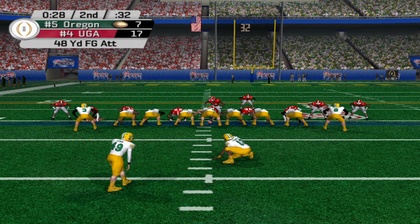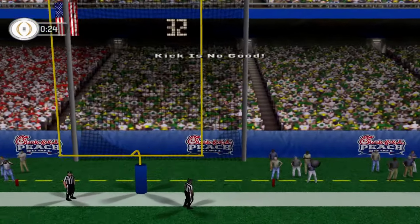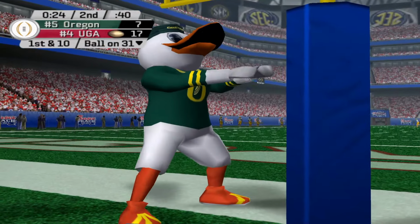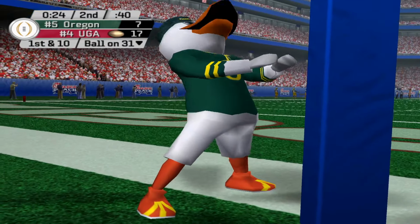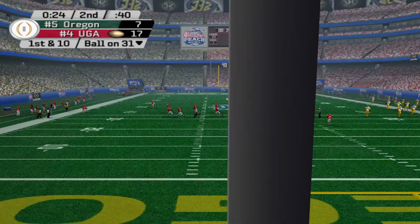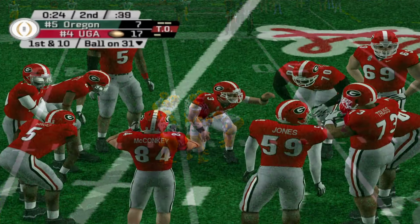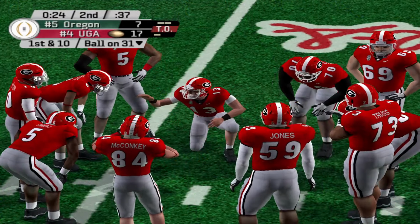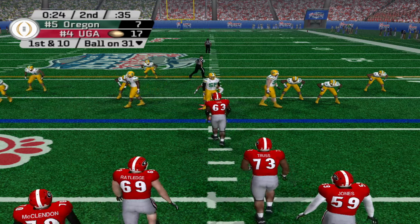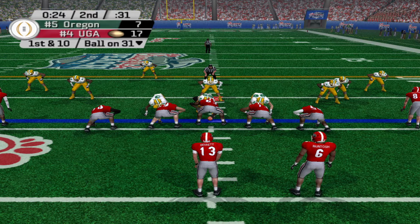The field goal unit lines up. This will make it a one-score game. The kick is away. It's long enough. No good. He missed it to the right. Over at the 31-yard line. First and 10. Ball on the 31-yard line.